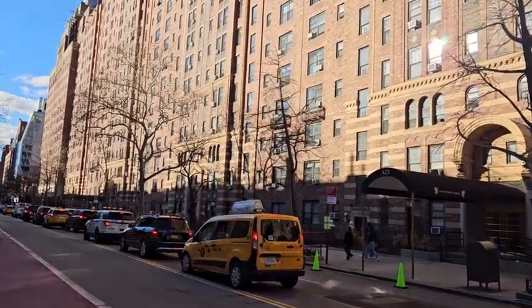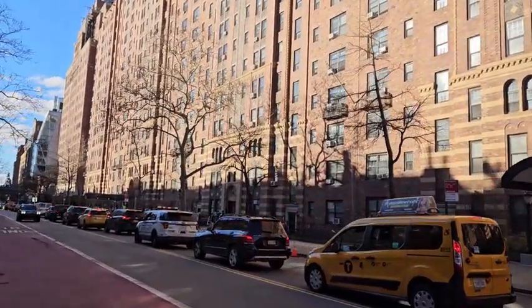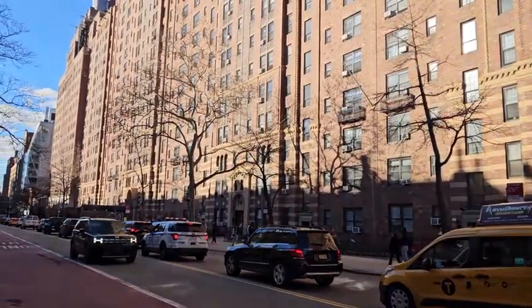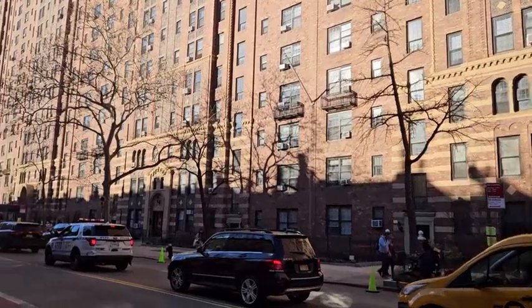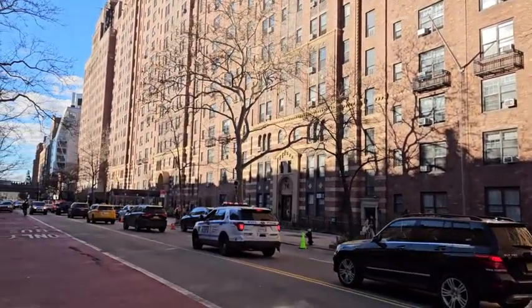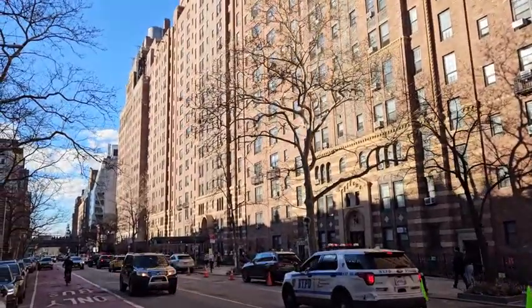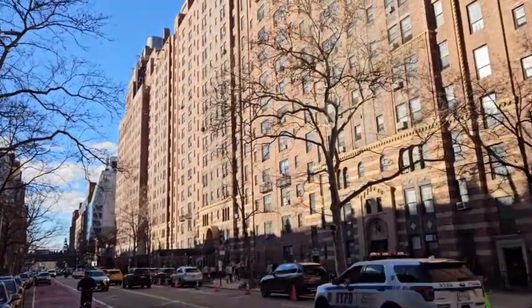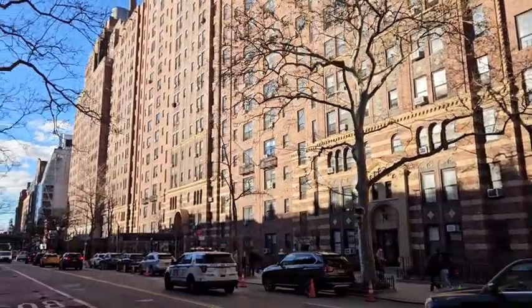Currently, they have 3 studio apartments available. So these studios are costing $4,495 a month rent. The usual size of the units, they range from studios to 3 bedrooms, 3 bathrooms. But right now they only have 3 studios available.